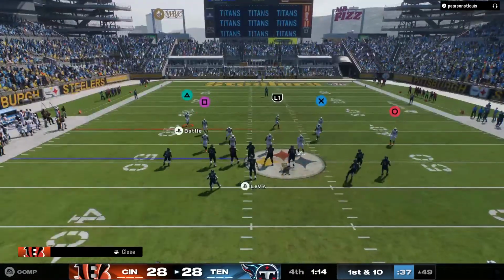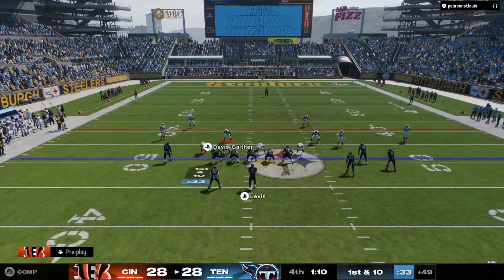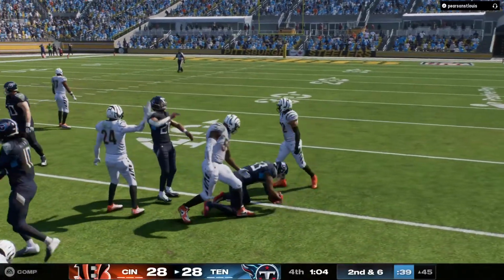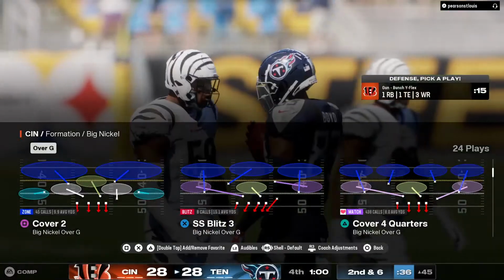Let the clock wind down. Plenty of time. All 3 timeouts still remain. Here's 1st and 10 now. They'll get this out wide to Boyd. It drives some people crazy to see those short throws underneath. They got to find a way to gash the defense downfield.